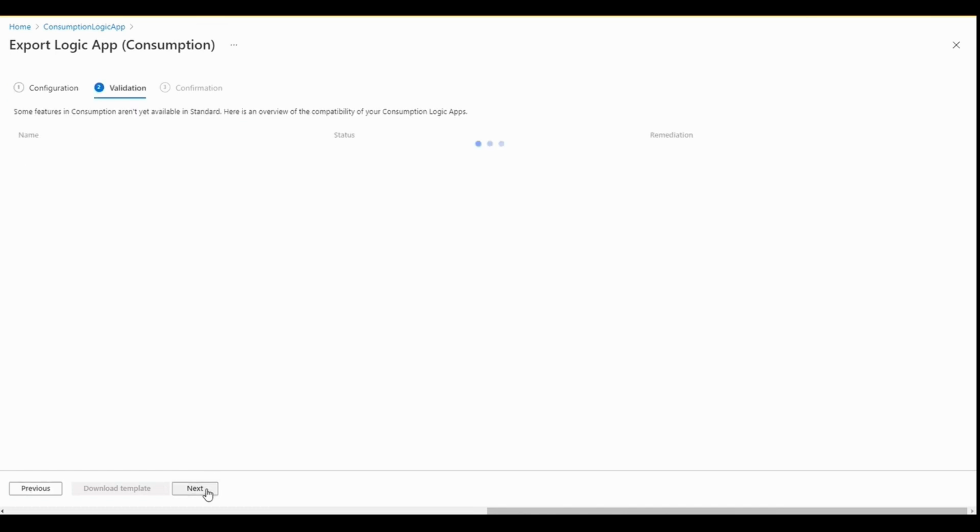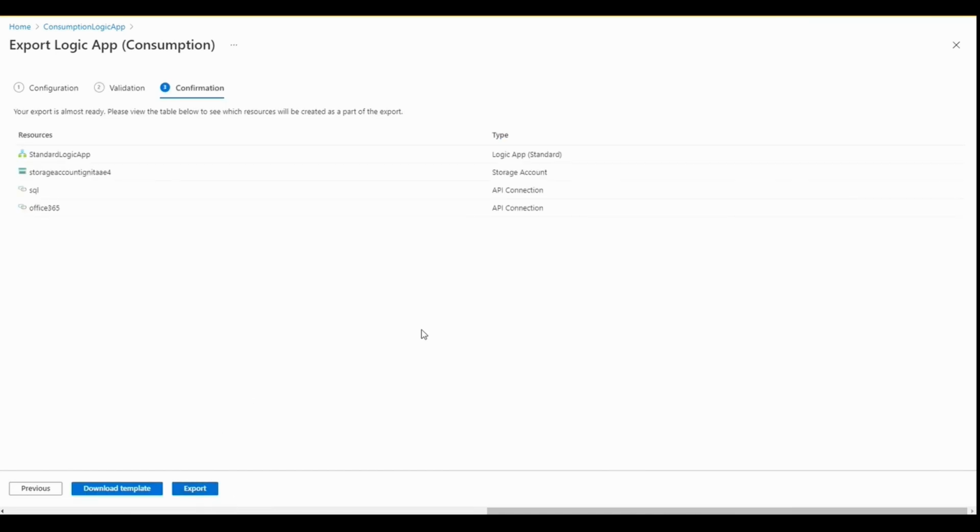Once I've confirmed that, it's going to take me to the validation page, and this is going to tell me if my Consumption Logic app is able to be exported, because as of today, there isn't a one-to-one mapping and there are some incompatibilities, but there'll be remediation steps to let you know what you need to do. Once you've confirmed that, this will take you to the confirmation page. You can either download the template to do this all locally, or you can hit export and get the portal to go ahead and deploy those resources for you.